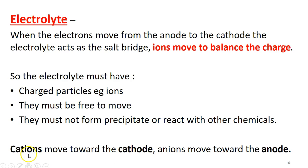They're positively charged particles, so the positive ones move towards the cathode. The cathode is where reduction's happening. This is where the negative electrons are being added. So to balance that build-up of negative electrons, we have to have our positive ions moving in that direction, and the opposite for the anode.